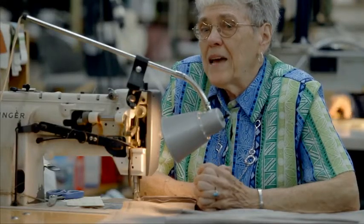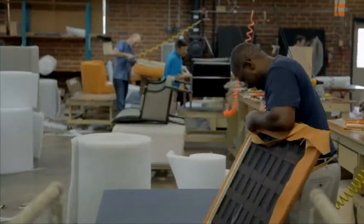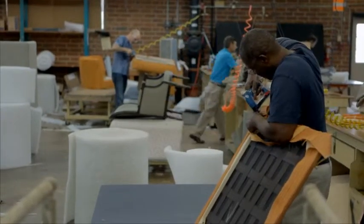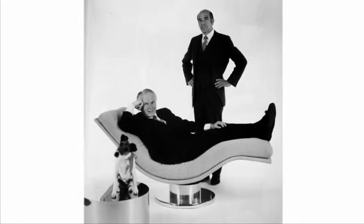This has actually been my home away from home. North Carolina is our home, and the people that work in our factory are our family. We have inherited this great dream from Thayer and Milo, and we want to share that dream with generations to come.